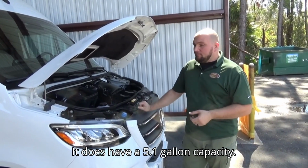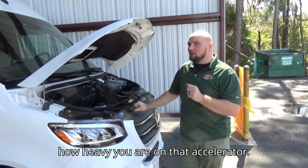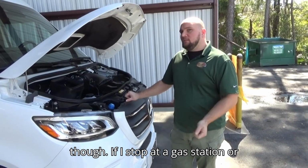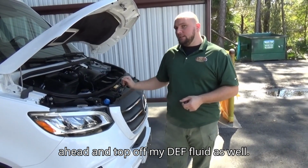It does have a 5.1 gallon capacity. Roughly 8 to 12 fill-ups. It depends on how heavy you are on that accelerator. You do want to top it off before then though. If I stop at a gas station or something like that and I fuel up, if I have the opportunity, I'm going to go ahead and top off my DEF fluid as well.